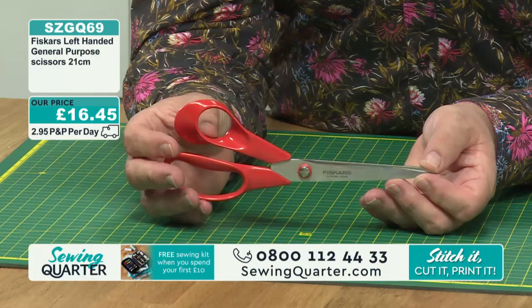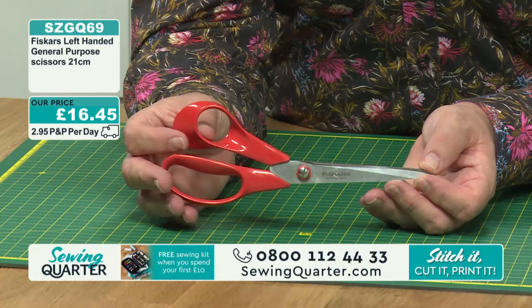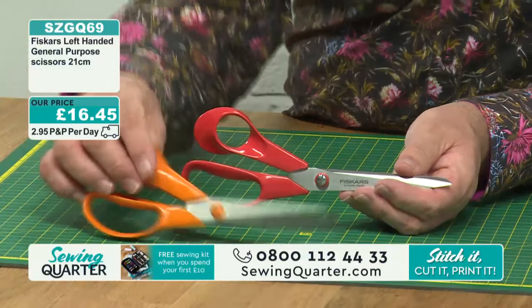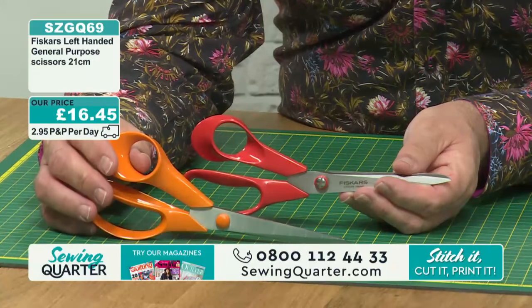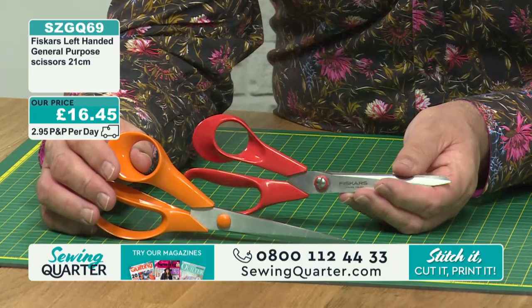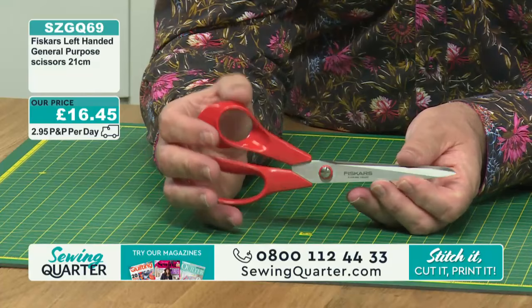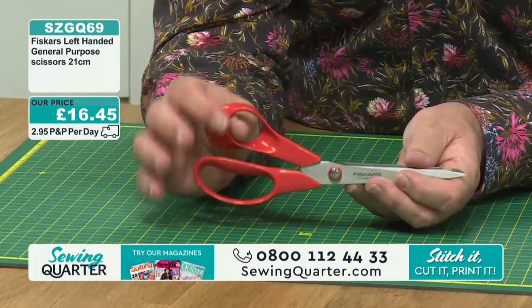These are Fiskars left-handed general purpose scissors, 21 centimetres, 8 1/4 inches, £16 and 45 pence. That'd be brilliant as well, because if you've got them in the drawer, and one of you's right-handed and one of you's left-handed, you know which is which. Left-handed general purposes, again, very sharp. Very nice. I like the colour of these better, actually.